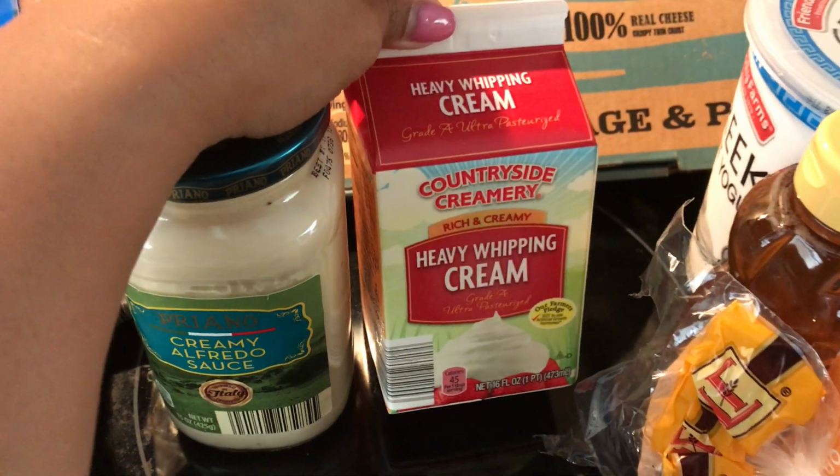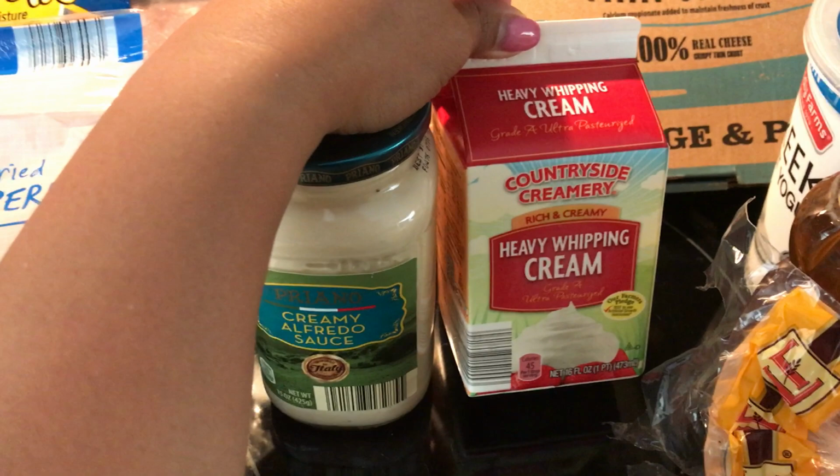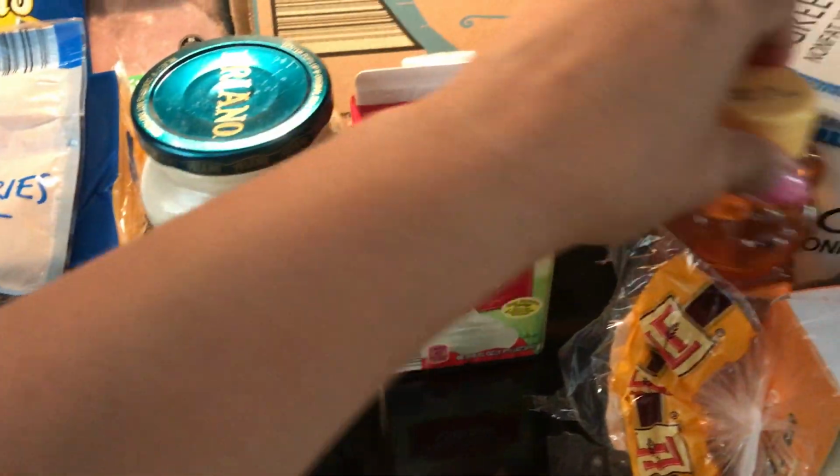We have whipping cream. I'm planning on making ice cream before the summer's over, so I needed some heavy cream. So hopefully I get to do this tomorrow, but we'll see. I also picked up some honey to replenish.